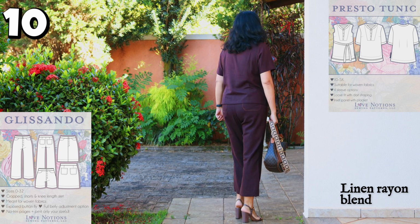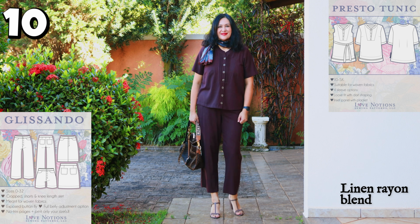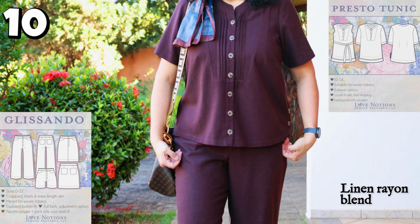I've got a pair of glissando pants. They are made from the same brown linen rayon blend. The pants are cropped, but I love them like that. They're fresh in my ankles. And the Presto tunic details are lovely.